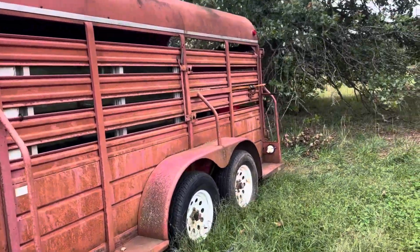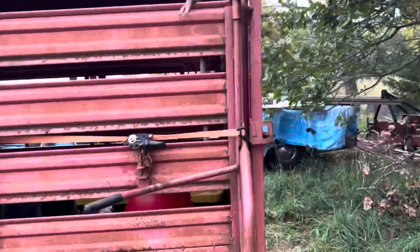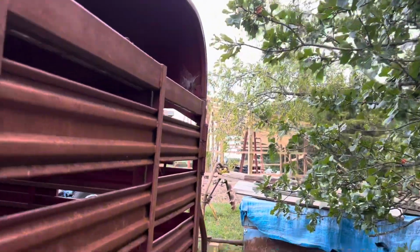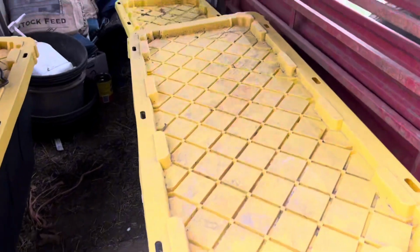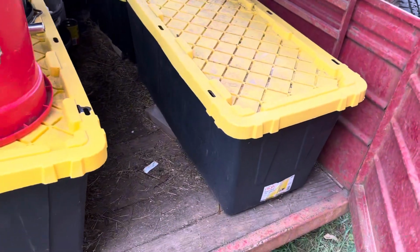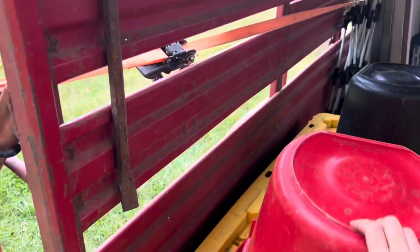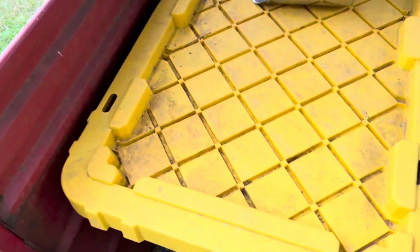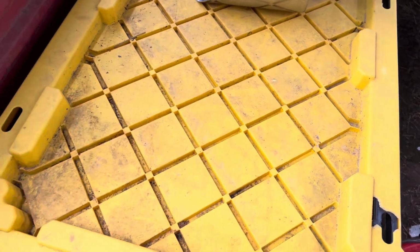Let's go get the chicken food. At this time, we are storing our grain in this trailer just until we finish getting our shop built, which we're working on over there. The only reason this works is because we have these tubs from Home Depot that help make sure no rainwater gets in there. Otherwise, it would get wet. It also helps with the rats, though you can see that one of them did manage to get in there.